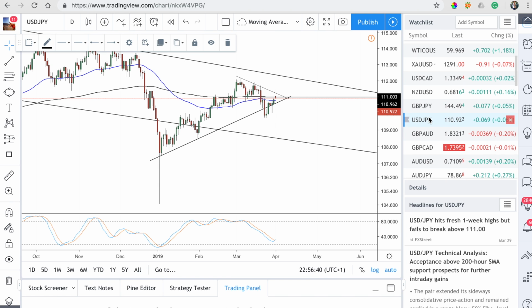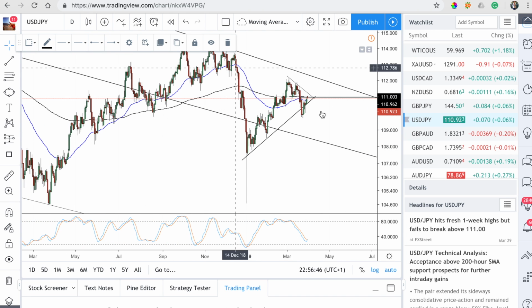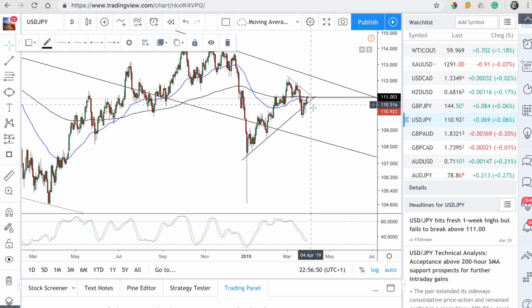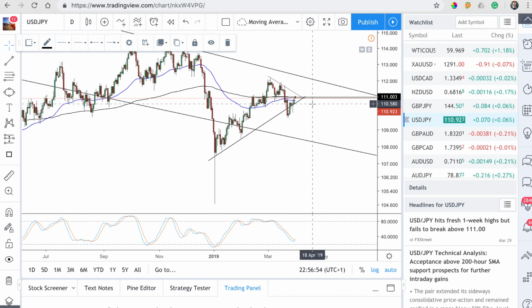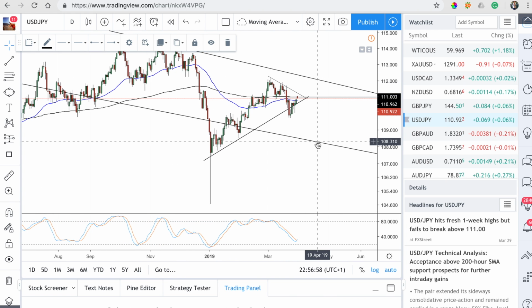USDJPY, okay, again, we're trading within this channel. So again, we're looking for a break above resistance or a break below support to continue the move here and there. So again, we're sitting in a neutral position here, waiting for a break, waiting for a signal to either go short or long.